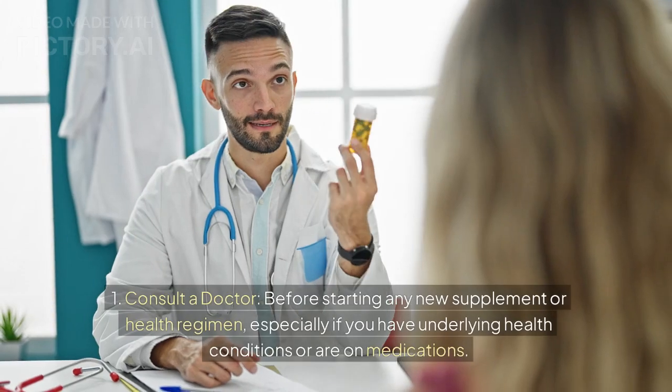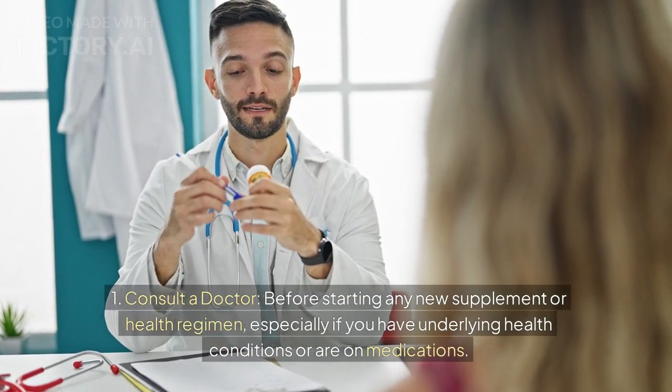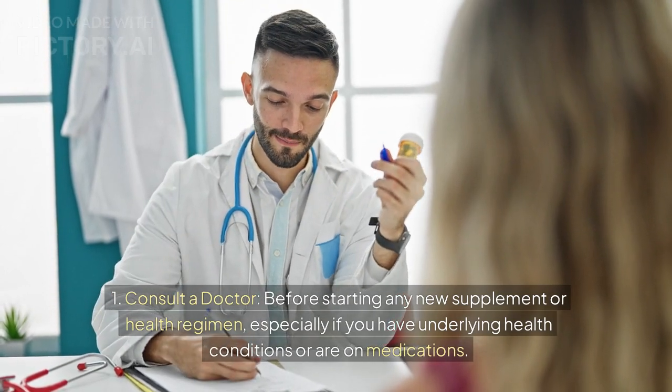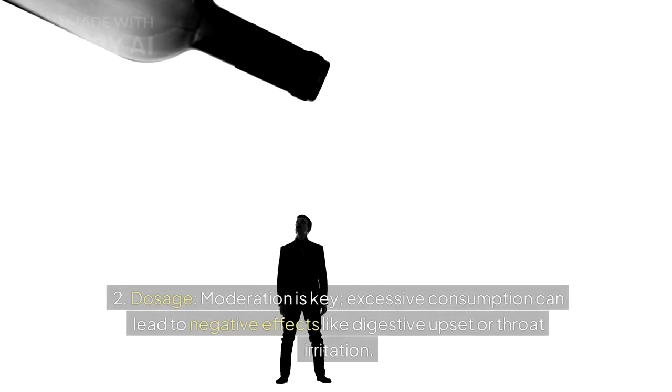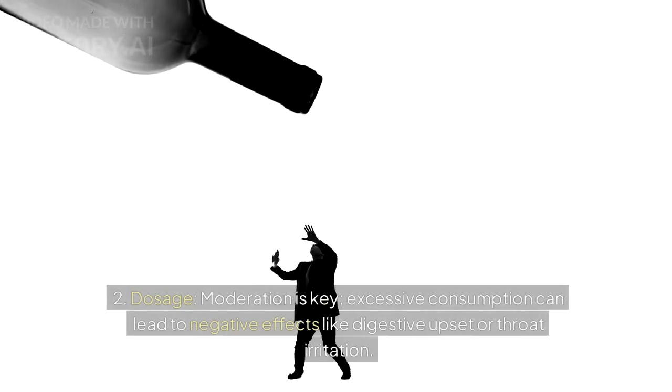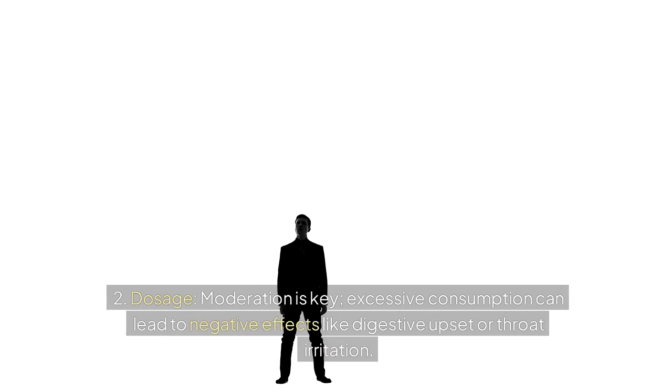Precautions. 1. Consult a doctor before starting any new supplement or health regimen, especially if you have underlying health conditions or are on medications. 2. Dosage. Moderation is key. Excessive consumption can lead to negative effects like digestive upset or throat irritation.